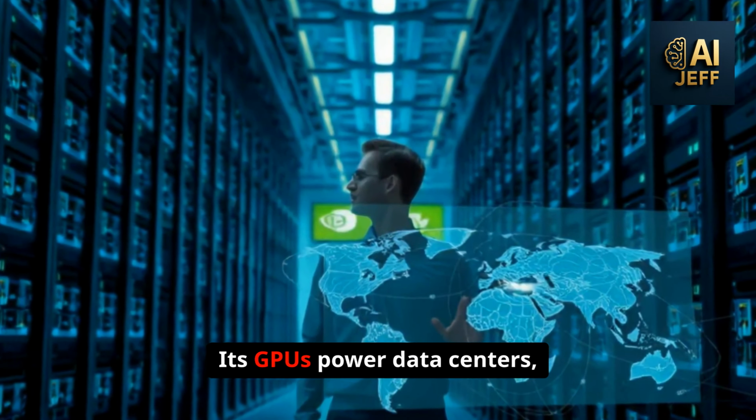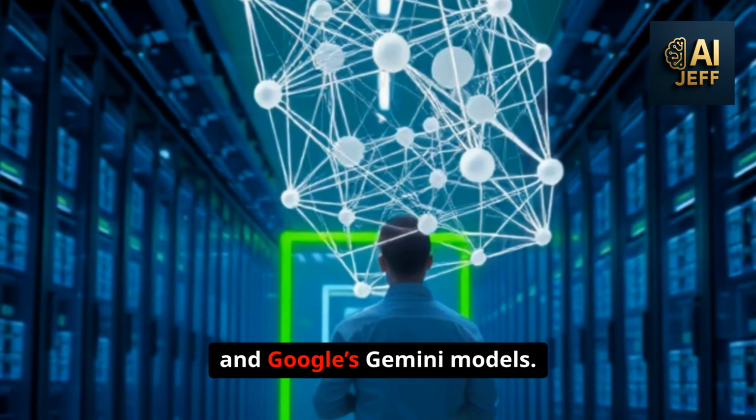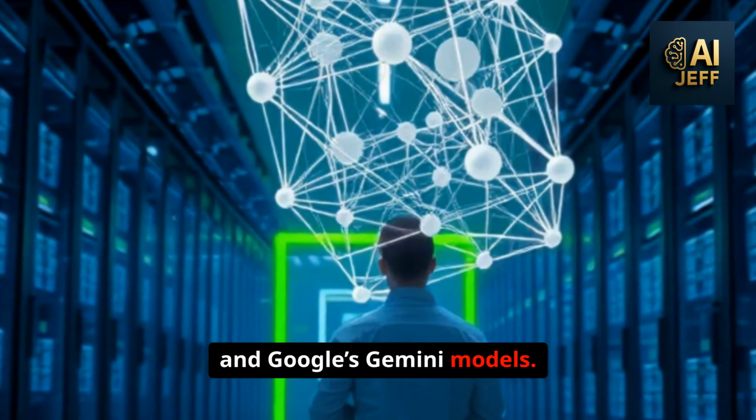They're used in autonomous vehicles, smart cities, medical diagnostics, and real-time translation. And as generative AI becomes more demanding, the need for high-performance GPUs continues to rise. OpenAI, for example, used Nvidia A100s to train GPT-3 and GPT-4. The same is true for Anthropic's Claude, Meta's Llama, and Google's Gemini models. When we talk about large language models, we're really talking about the computing infrastructure underneath.